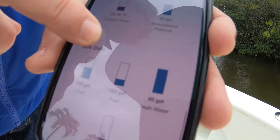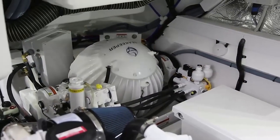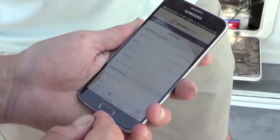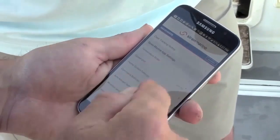We can give you access to your C-Zone system, to your digital switching. We can give you the ability to spin up a gyro. If you had, say, a Seakeeper, for instance, we can actually turn that Seakeeper on, so when you get here, it's already spinning. Yeah, it takes like a half hour to spool up. That's right. Okay, but you could turn on lights, you could start the boat, you could start the air conditioning, all before you even get to the boat.